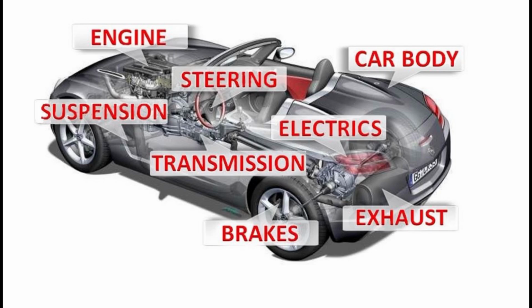Car hoods are typically constructed from steel and sometimes from aluminum. Typically, a car trunk is the primary storage area for cargo or luggage in a sedan, coupe, or convertible.